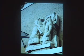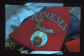He's up under Imhotep and Zoser. Solomon and Hiram of Beth. Uh-oh. Back to the shrine. It's got Ramesses' name on it, I guess that's a fast.